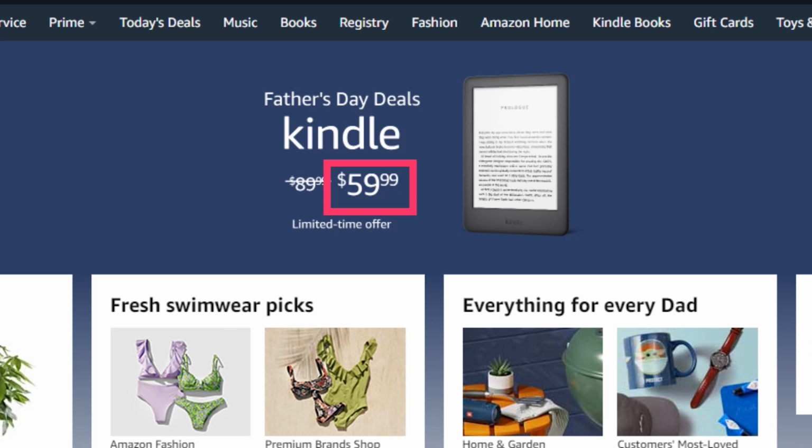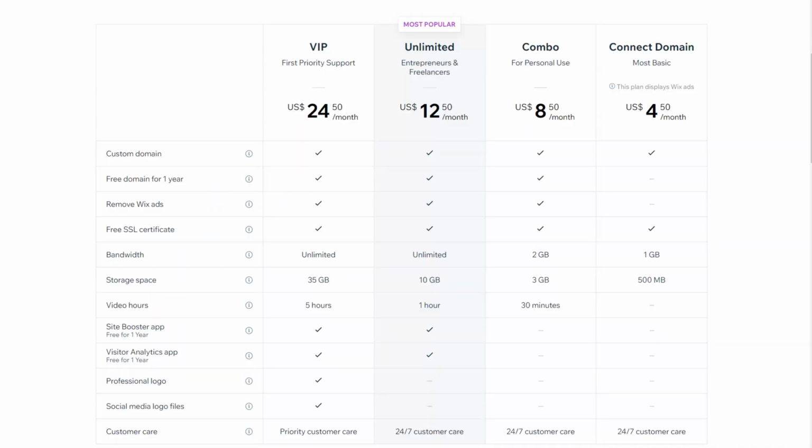Anchor pricing is a simple strategy that shows shoppers how much they could save by purchasing a product at a discounted price. The new price is displayed next to the original price. Amazon and other online retailers often use this pricing strategy. You can also display the product's price next to a more expensive alternative. This instant visual comparison can encourage conversions.